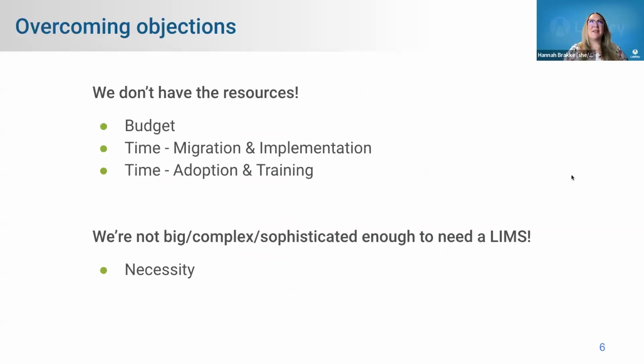So speaking of that, there are two main buckets that I normally hear from folks when they say, yeah, we really shouldn't get a LIMS, or we can't get a LIMS. The first bucket is, we don't have the resources, whether that's a budgetary resource or a time resource, like a human resource. I think those come up very frequently.